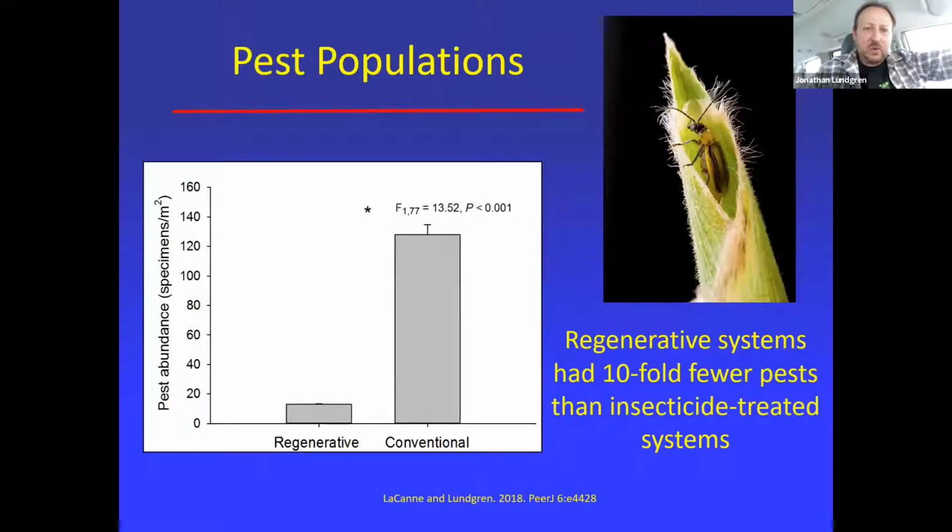The insecticide treated cornfields had 10 times more pests than the regenerative ones. That wasn't supposed to happen, right? Pesticides are important. They're necessary. You can't produce food without pesticides. But these farmers found a way, didn't they?